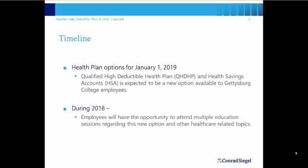So the timeline for what we're looking at here is, as Rob's already mentioned, we're looking at adding a new plan design on January 1st of 2019. The intent is not to necessarily replace plan designs that you have today, but to add something new that will be offered. And also, as Rob had said earlier, we will have some additional sessions for education purposes throughout the summer and into the fall months, so that you can have other opportunities to learn more about this plan design and what it entails.